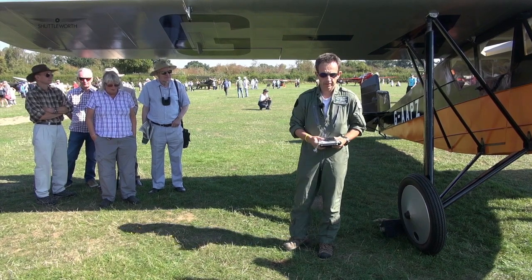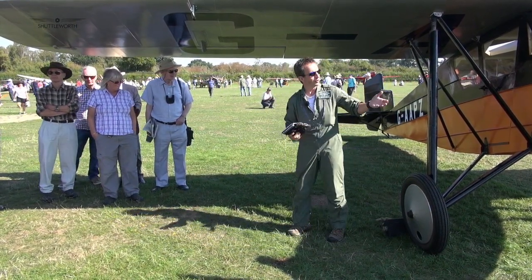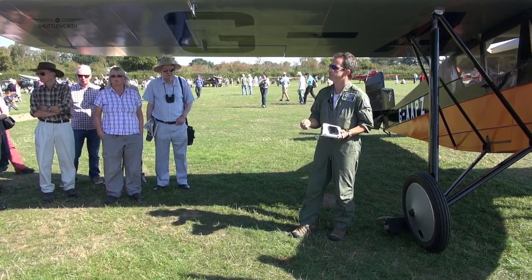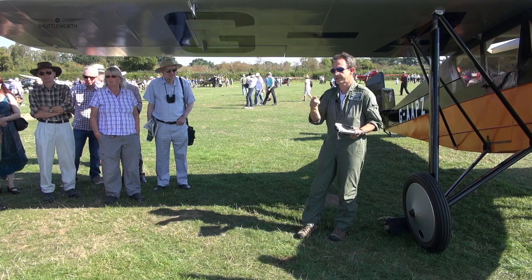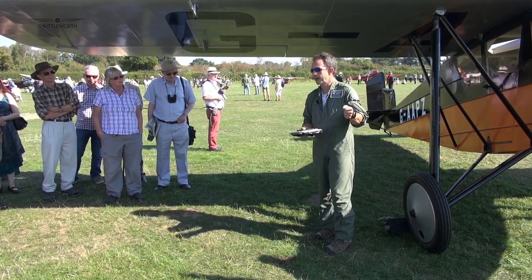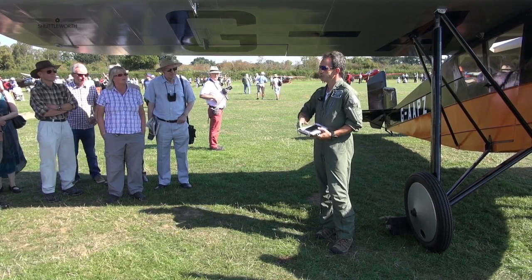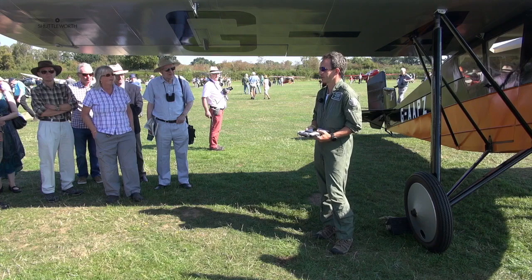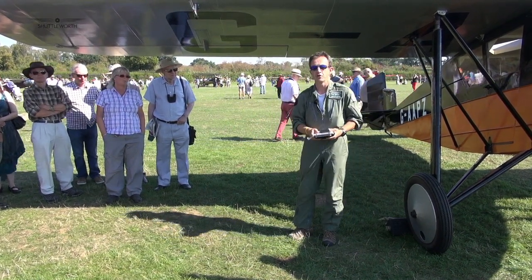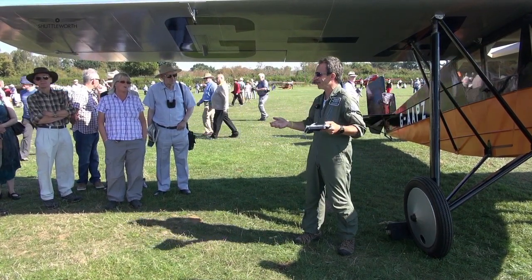So starting up the engine with ground crew in attendance, they prime the aircraft externally, get the cylinders primed. Then it's a quick chat between pilot and ground crew, fuel on, throttle set, contact, prop swung, and she started first time. So that's always a nice thing. Quick warm up of the engine for a few minutes and kind of get used to the general ambiance of the aircraft with the engine running.